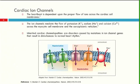So this is where these mutations have their effect. It's in the ion channels. The graph shows potassium channels, which mediate repolarization. Sodium and calcium are involved in depolarization, and then there's the sodium-calcium exchanger.